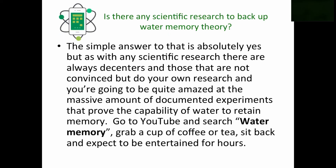Anyway, is there any scientific research to back up water memory theory, of inanimate objects holding memory? The simple answer to that is absolutely yes. But as with any scientific research, there are always dissenters and those that are not convinced. But do your own research, and you're going to be quite amazed at the massive amount of documented experiments that prove the capability of water to retain memory. Go to YouTube and search water memory. Grab a cup of coffee or tea, sit back and expect to be entertained for hours, by the way.